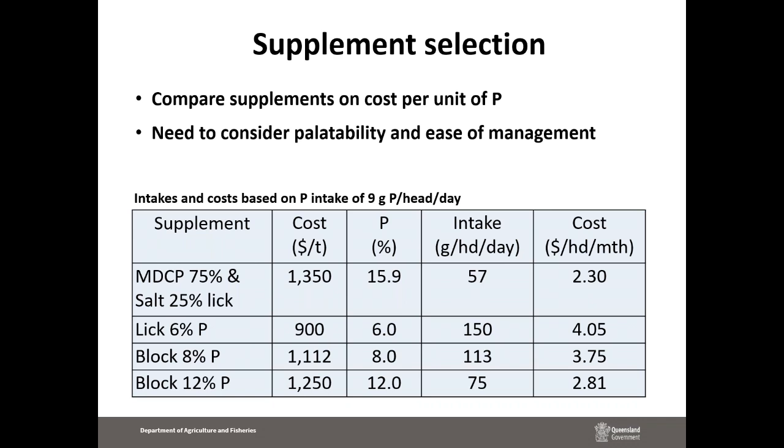And just a couple of examples with blocks, that the higher the phosphorus percentage in the block, the lower the cost it's going to be. So as with any supplementation activity, it's all about understanding what you have to feed and trying to do it at the lowest possible cost. And that generally means not including things they don't really need.